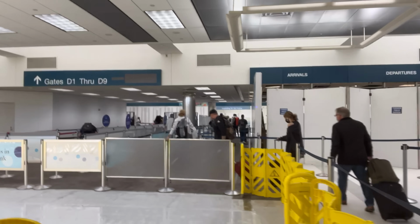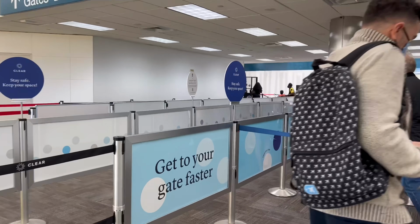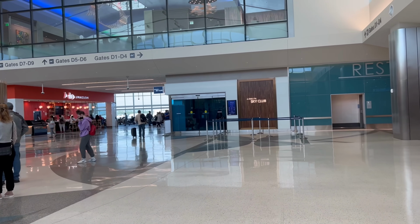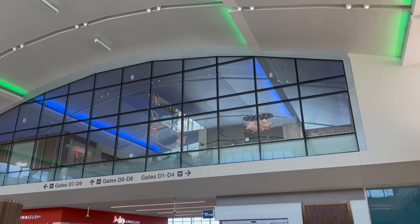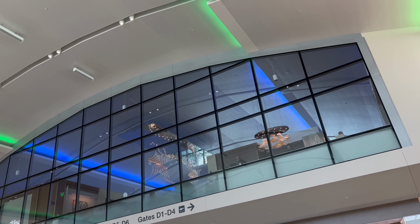All right, just checked in. Now time to go through the security. Finally got through security, and now we're gonna head up to the Delta Sky Club Lounge. So I think this is a new Delta Sky Club, and you actually gotta take the escalator to get upstairs, and that's where we're gonna hang out until it's time for our flight. Our flight today is gonna be Fort Lauderdale to Atlanta, and then Atlanta to Rome.